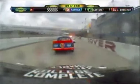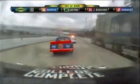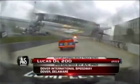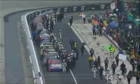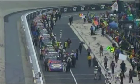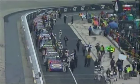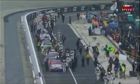We are still under a yellow flag condition rolling around the racetrack. Harvick out in front, Lofton, Buescher, Hornaday, and Paludo your top 5. Pace car brought the field onto pit road. The crews are now going to cover the trucks up as the light rain has continued. So instead of staying under caution and rolling around the racetrack, red flag has come out with 80 laps to go. We've completed 120 laps.